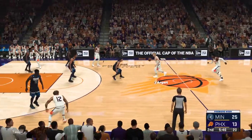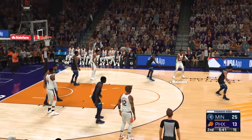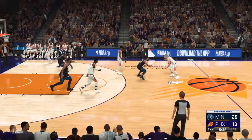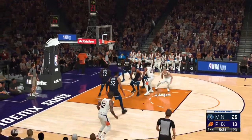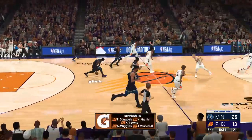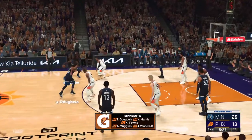I wonder if pace and playing fast is something that they're being encouraged to do, because right now they feel like the faster team. On the court for the Timberwolves as our second quarter is underway. Jared Vanderbilt out there with Towns. Then it's Andrew Wiggins. Then there's Harris. Now here's Wiggins.